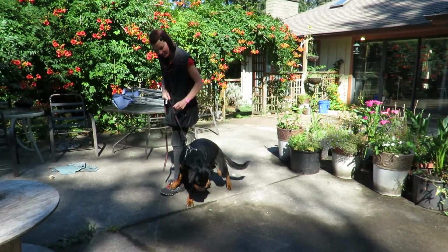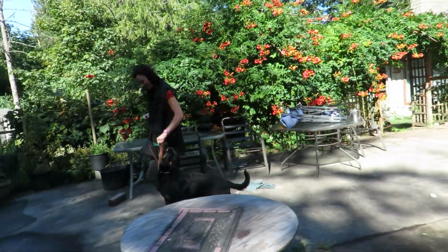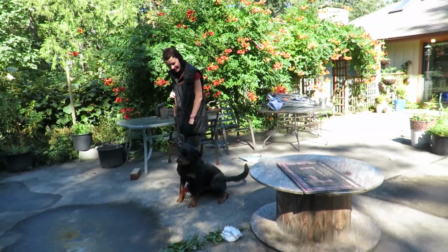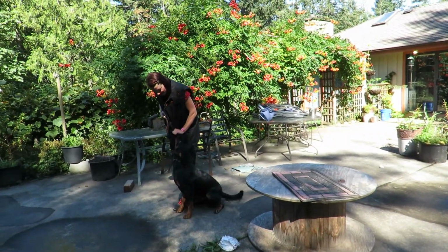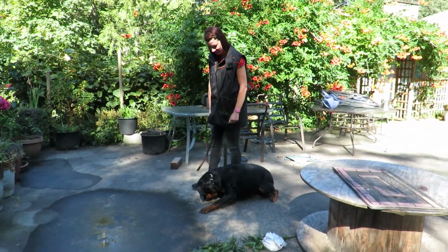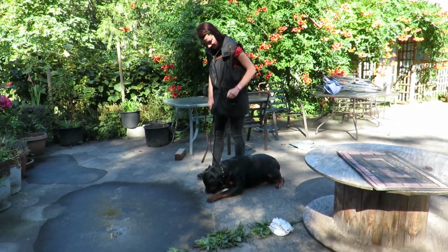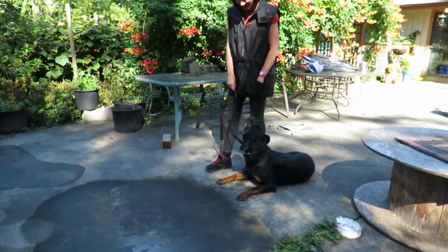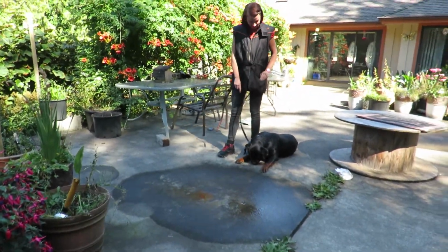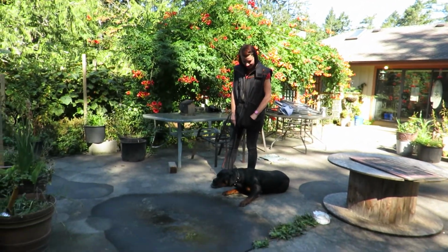And so what she's using is food. So Freya knows the clicker. So I use a clicker a lot with her. And this is how she trains with food. So Freya's getting her breakfast, which is cooked pork, some cooked turkey, and some kibble. So it's really nice and high value for her.